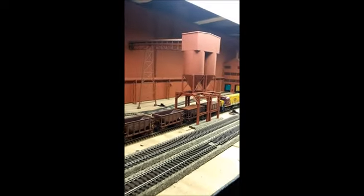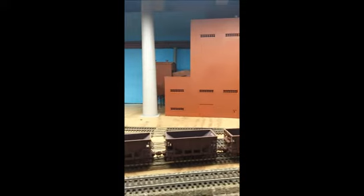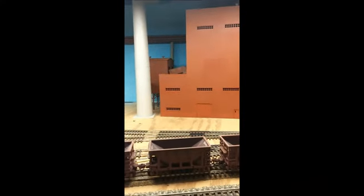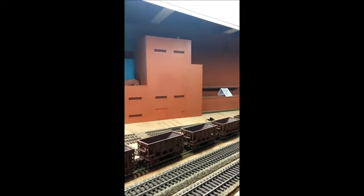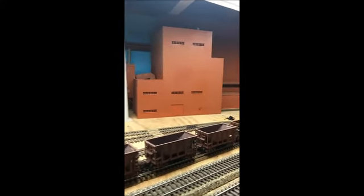And the basic structure in the background against the backdrop there is 1.5-inch pink extruded styrofoam. I had a 16 by 8 foot piece, and it seemed to work out real well. And everything else here is Walthers and a little bit of kit bashing. There will be a tailings pile right below that conveyor there.